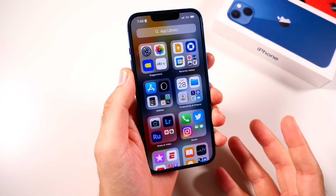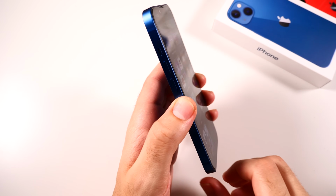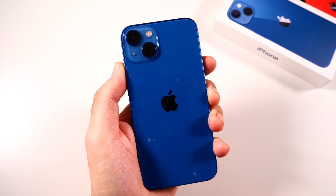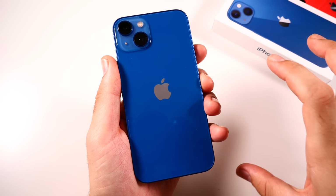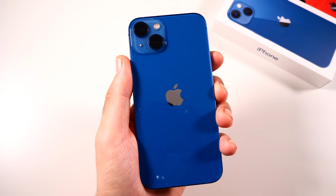Like, in the software, I want to see a split screen. I want to see the notch get reduced. I want to see maybe a quad camera on the Pros, triple camera for this model right here, because there are phones in this price range, cheaper than this, with quad cameras. So I feel like Apple can do that down the line as well.